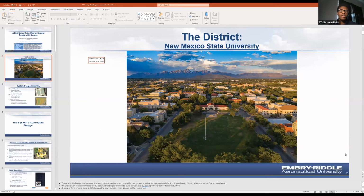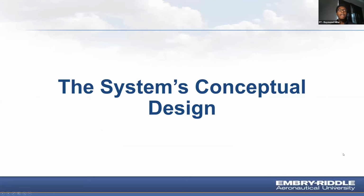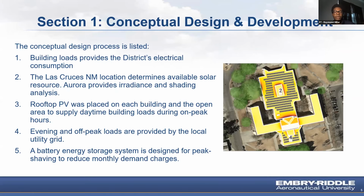Hello, I'm Raymond Miller, and I was the main part in the system design. We were provided 10 building loads, and we decided to put 8 rooftop subsystems on the buildings, along with the open area, where there are 29 acres but we used about 14 acres. The location of Las Cruces, New Mexico is very favorable for solar resource, and using NREL maps and Aurora, we were provided with the irradiance and shading analysis.